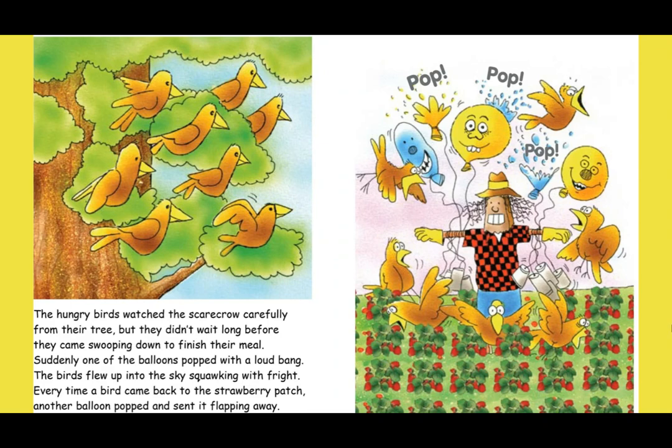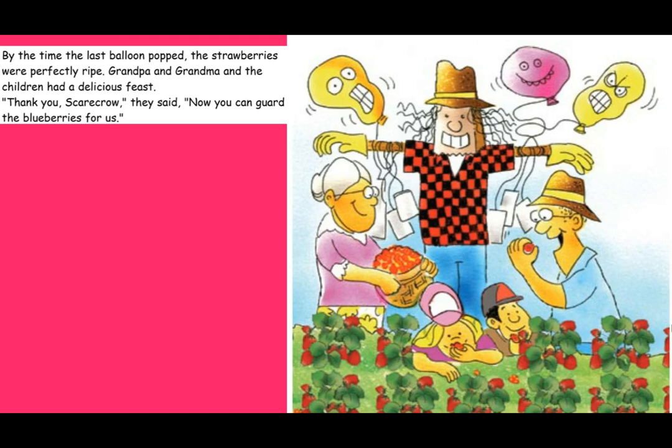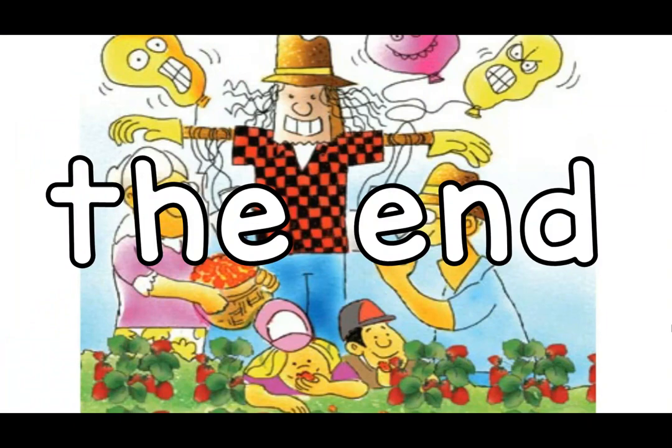By the time the last balloon popped, the strawberries were perfectly ripe. Grandpa and Grandma and the children had a delicious feast. "Thank you, Scarecrow," they said. "Now you can guard the blueberries for us." The end.